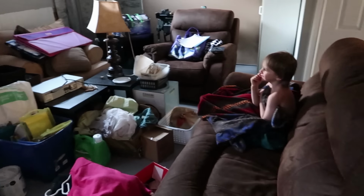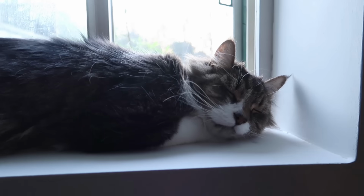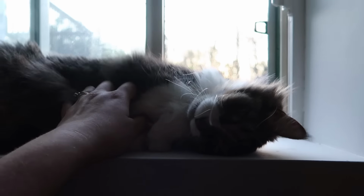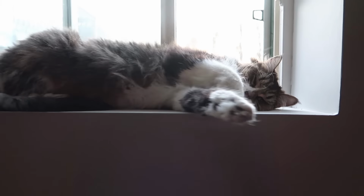It's safe to say Damien likes it here. Firefighter. And Harley boy likes it here. Oh my goodness. Good boy. He loves laying up in the windowsill.